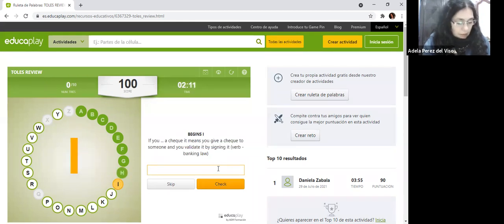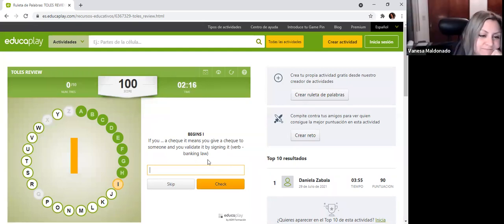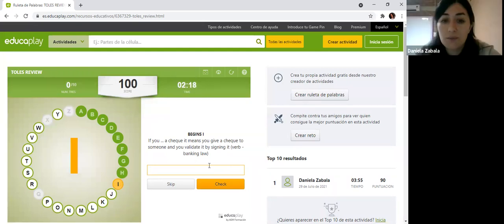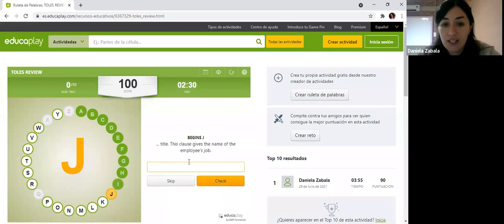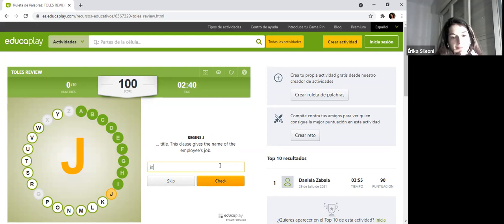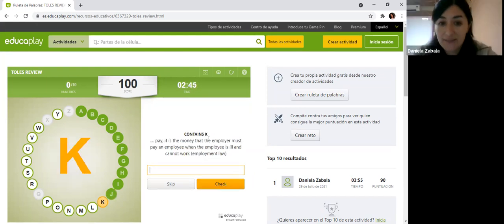Begins with I. If you something a check, it means you give a check to someone and you validate it by signing it. Issue. Verb. Issue. Excellent. Begins with J. Something title. This clause gives the name of the employee's job. Job title.